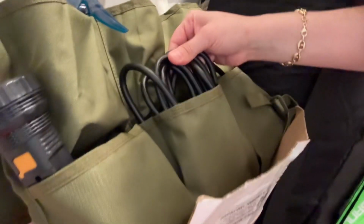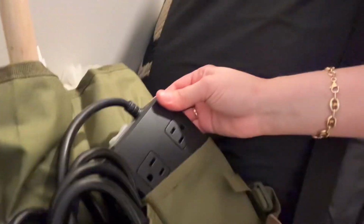So that's like the coiled up cable, and then that's gonna go plug into the power outlet that's at the campsite, and that way I can plug in other things like, you know, my electric stovetop, recharge your phones. That's an air mattress that I've had for years, actually, that I already have. Didn't have to spend money on that.